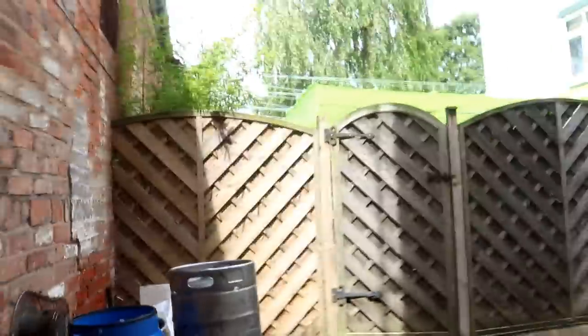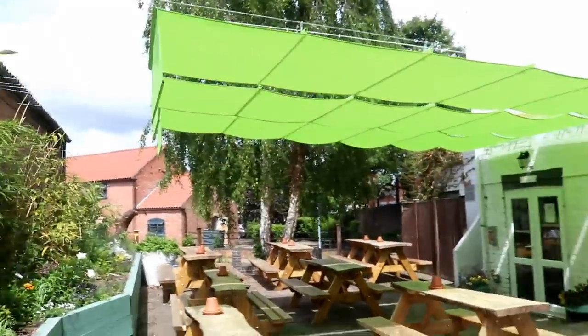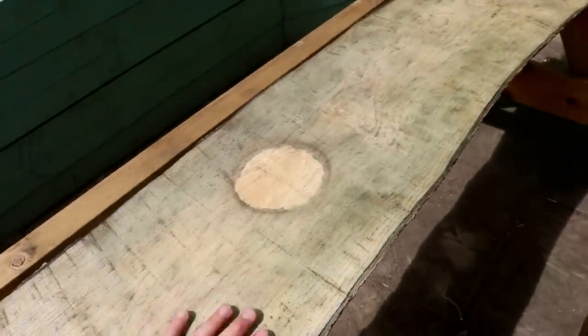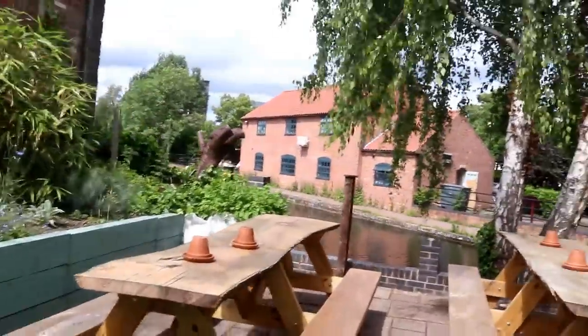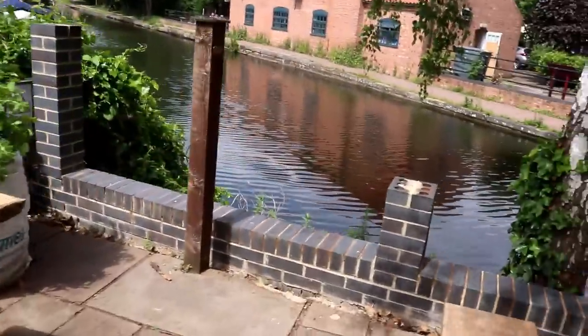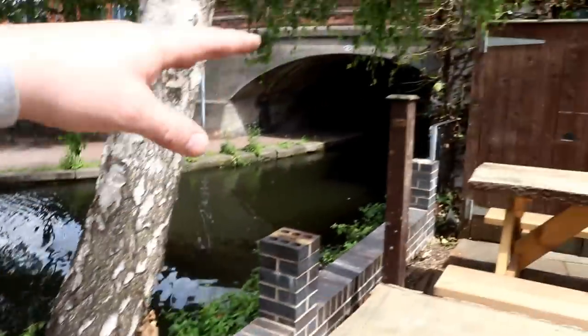But everything's looking pretty good. The canopy's out. The sun is shining. The tables need a bit of sanding and treating. They've gone a little bit green after all the wet weather we've had. But yeah, check it out. It's actually really nice and summery out here today, which is bloody perfect.